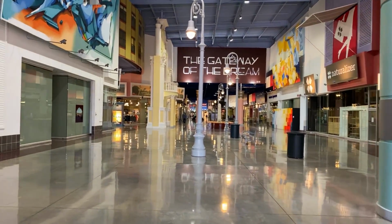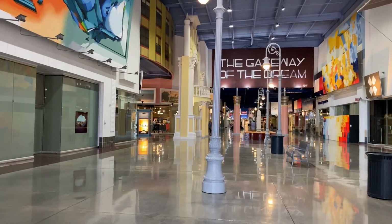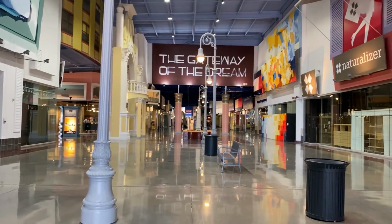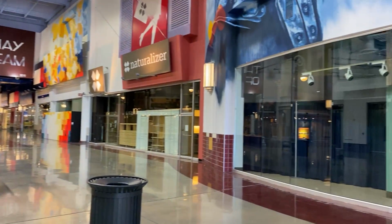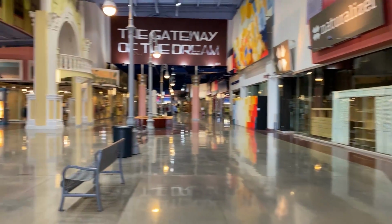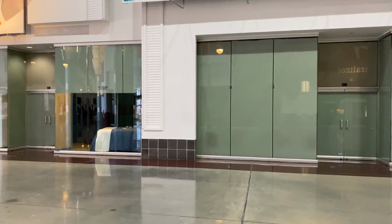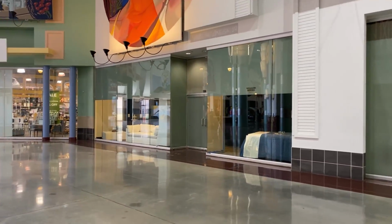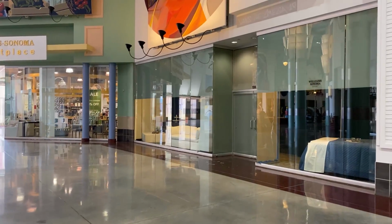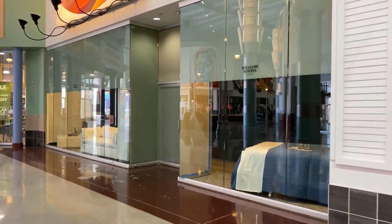Here is the other side of the mall. More artwork, more closed stores. Although here you can start to see into the stores a little bit more. They've set up displays. They haven't frosted the glass as much like here. And you can see this storefront is being used. It's not part of Williams-Sonoma, as far as I know, but they're using that as a display for Williams-Sonoma.